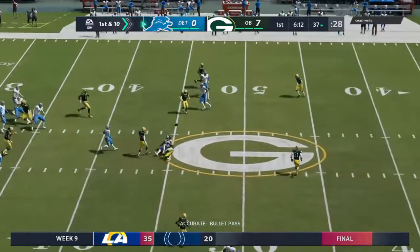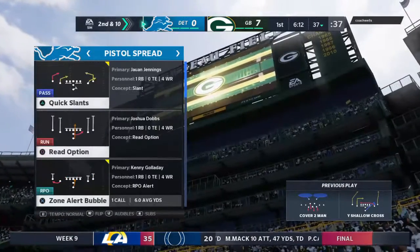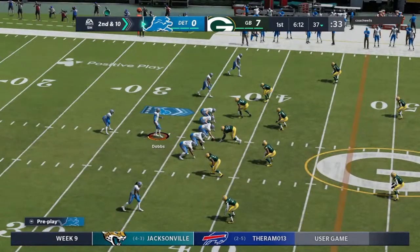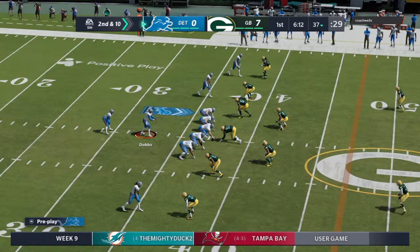Out of the gun, Dobbs. And that's going to be incomplete. Too tough to hold on to that one. It's 2nd down. With a dime look on defense, 2 extra defensive backs on the field and covered up essentially every blade of grass. That allowed them to disrupt the play.